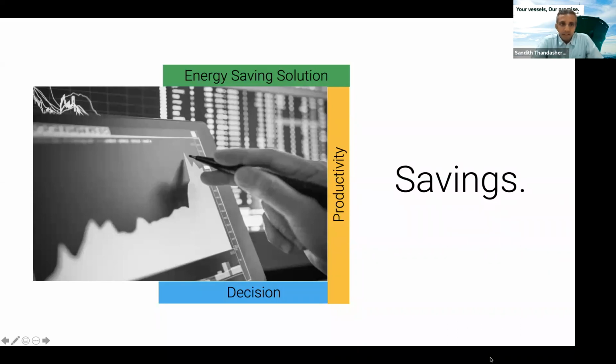First is clearly a direct fuel saving by an energy saving solution. Then the second is savings obtained by enabling decision making. We can achieve it by evaluating savings from an energy saving solution, or the timing of maintenance, and by prediction accuracy. The third type is savings obtained by improving the productivity of superintendents and the support team.